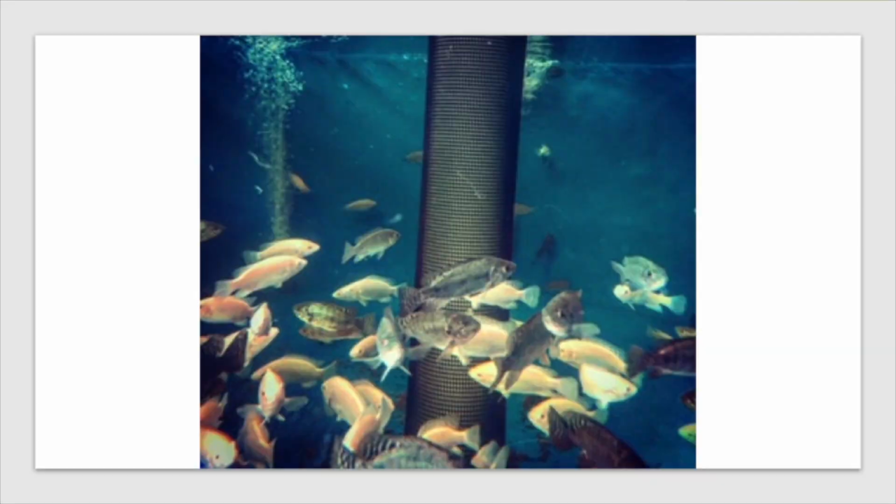We do have two different colors. This one's called a pearl, and then some of the darker ones are called just a dark. I like to get a variety just because I think they're pretty. But the reason we chose tilapia is because they are the hardiest and they grow out the quickest.